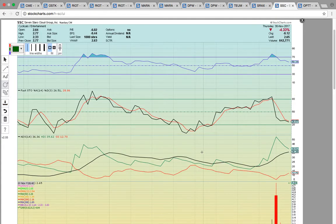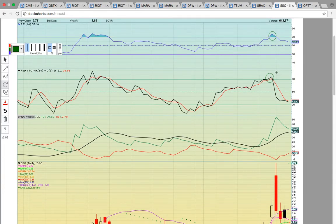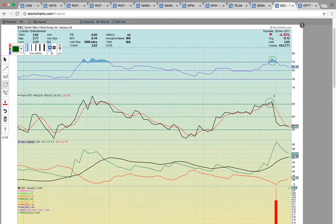Okay, let's look at SSC. It was at frothy levels on RSI and Fasto. It got frothy. It pulled back. When you see a break below 70 on RSI and below 80 on Fasto, that is a sell signal. That signals downside risk. That signals it perfectly here. It pulled back, and then there were multiple red candles in a row. So keep in mind that's another indicator that a stock is cooling down. And if you're a trader, you want to head to the sidelines.